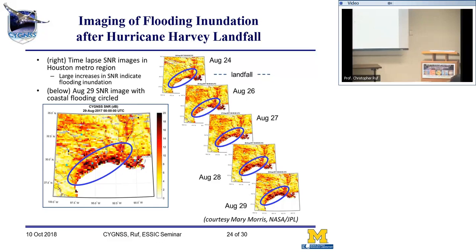And what's going on is the flooding. If you remember what happened with Harvey, it made landfall, and then the whole storm just stalled out there and sat there for 3 or 4 days and dumped 50, 60 inches of rain on metropolitan Houston. There was a ton of flooding, and flooded land has way higher forward scattering cross-sections, like 20 or 30 dB higher. It's huge, so you get really strong signals anywhere there's flooding. You can see the floodwater spreading out, and if you look at the next 3 or 4 days, the red starts to go away again as the floodwaters recede.